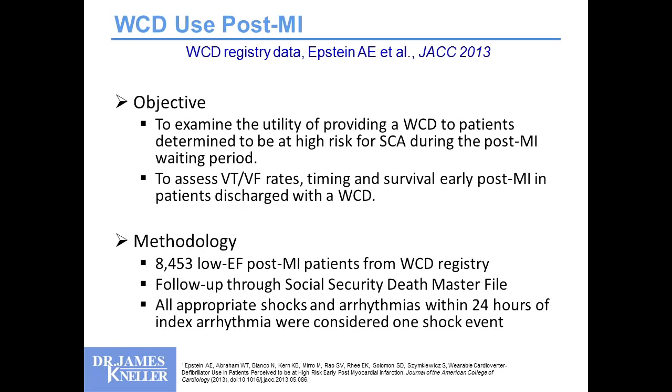So again, post-MI, this is from the LifeVest registry published by Andrew Epstein in JACC in 2013. His objective was to use that database to examine the utility of wearable cardiac defibrillators in those high-risk patients in the post-MI setting. He studied over 8,000 patients through the registry, with follow-up through the Social Security Death Master File to see how effective the LifeVest was during that period.